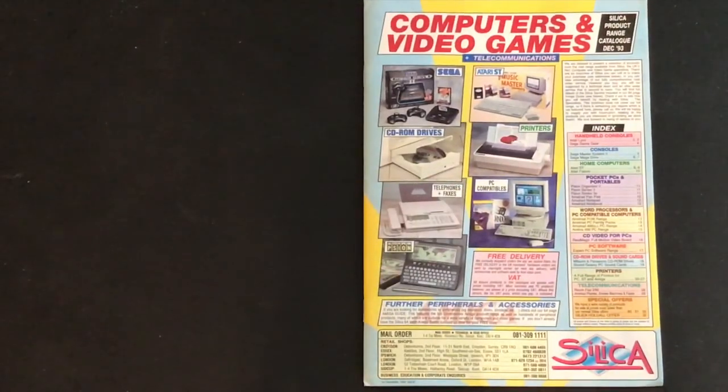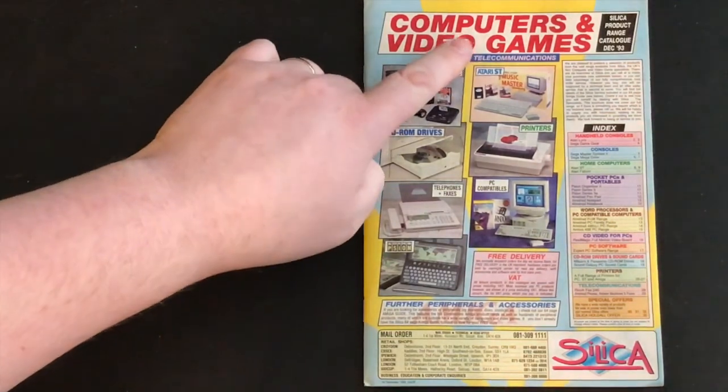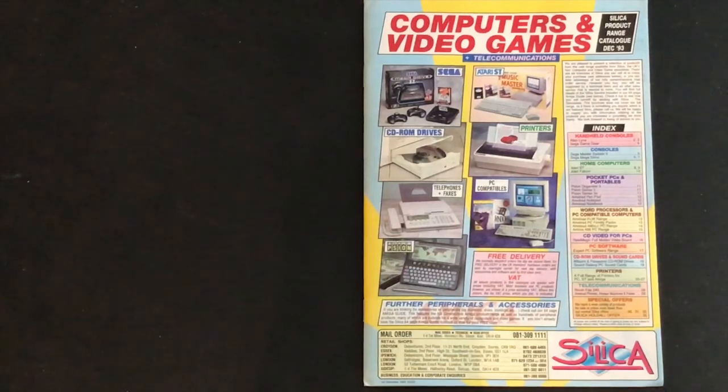Okay, so I thought we would start with the computer and video games and telecommunications catalogue. Now I've set up a mic because the way I've got the camera set up, I think just using normal audio would be a bit poor. So if my voice sounds slightly different, that's why. But anyway, let's get stuck in and we'll see how we go.